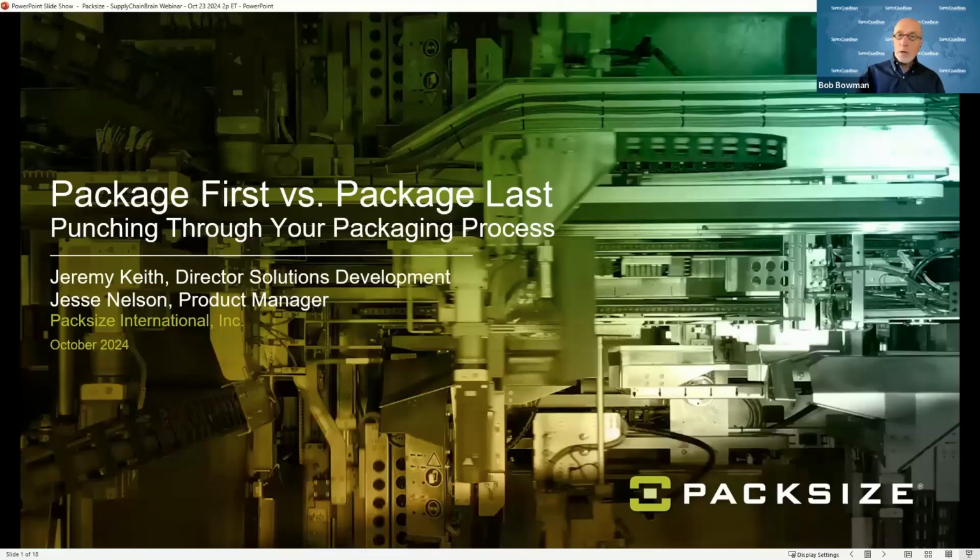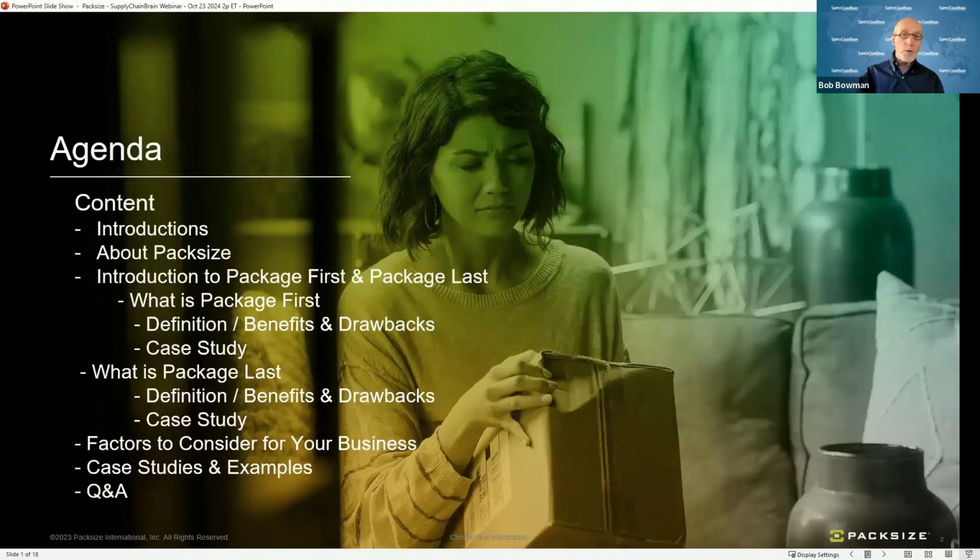So today, we're going to learn how to identify the right size solution to fit your unique packaging needs. And we'll help you to answer the question, do you need a package first or package last solution?